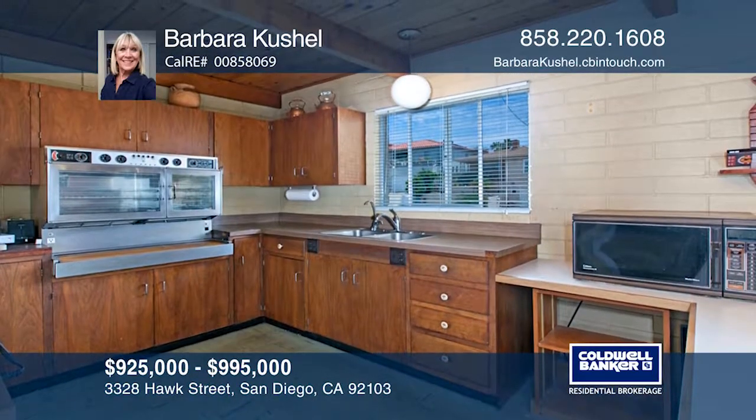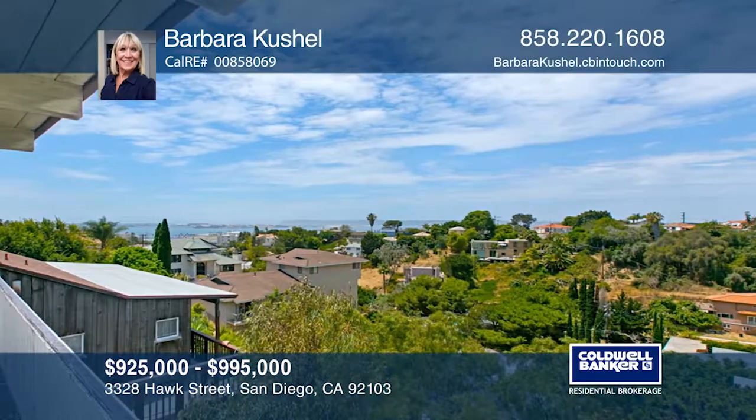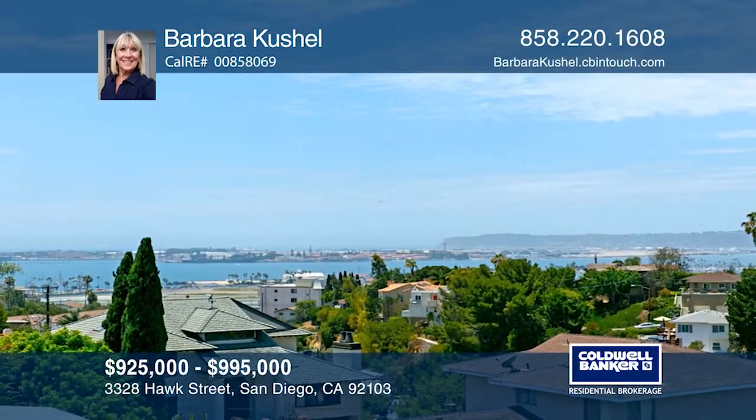The approximate 1,745 square foot home has a myriad of possibilities and is ready for a complete makeover or restored to its former beauty. Take a tour of your dream home today by calling Barbara Cashel.